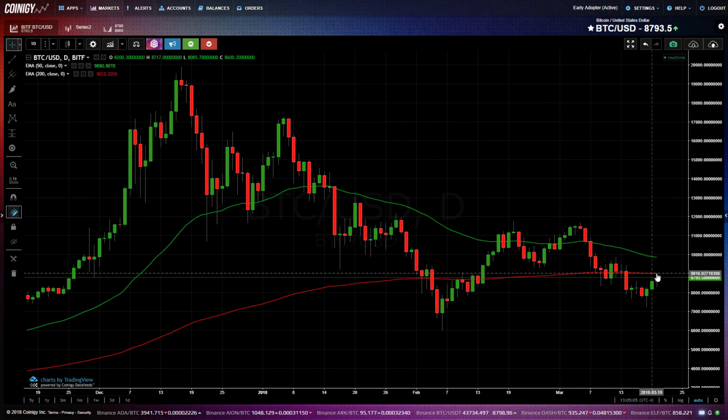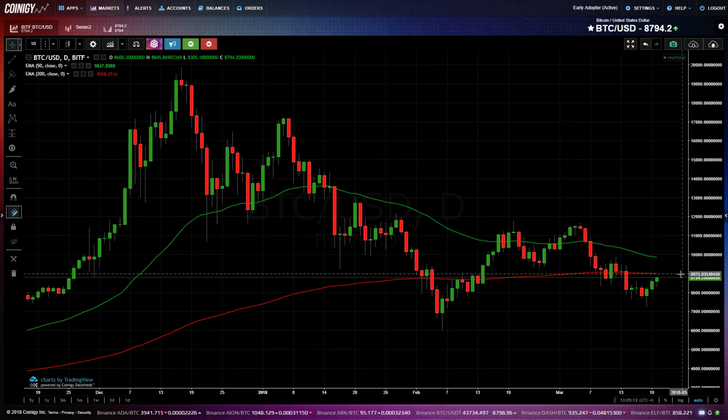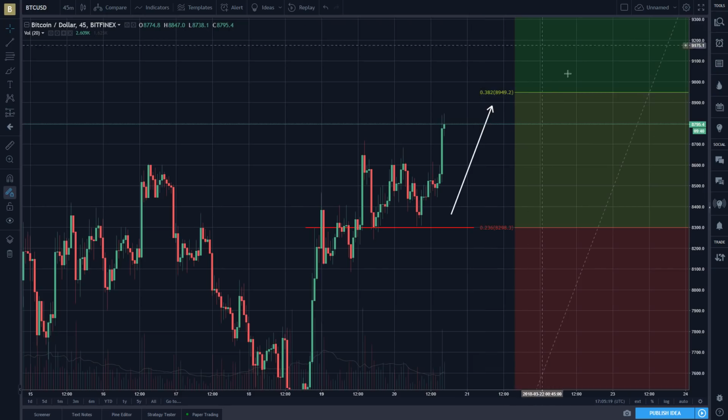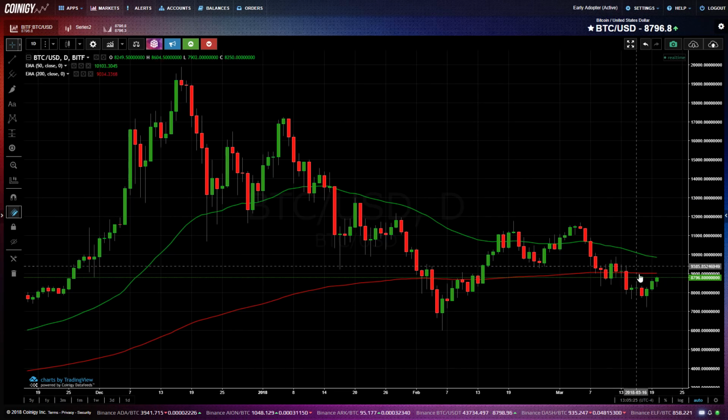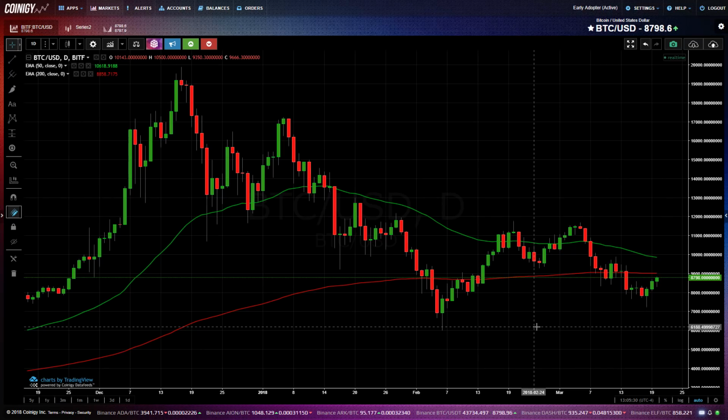So a 200-day moving average is generally considered a very strong level of resistance, and you see it falls right on 9,000. So coming back up, we're looking right around 9,000, 8,900, 9,000 in this box here. So between 8,900 and 9,000, we're going to interact with this 200-day moving average. And we have to see if we have enough momentum to break that. That's going to be really crucial to break.